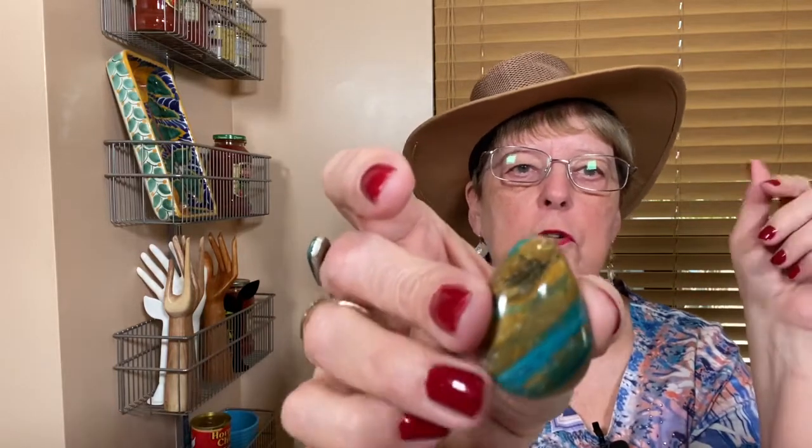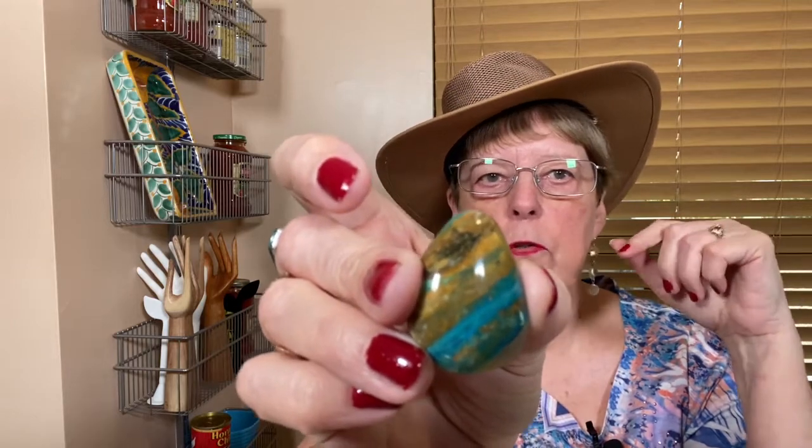So first of all, Peruvian opal. I'm going to show you another piece here close up. I'll show you some other close-ups in a minute, but with this Peruvian opal, you can see the blues in there, you can see the browns, a sand color, so it reminds me of the Caribbean Ocean. I love this gem. It's very nice.